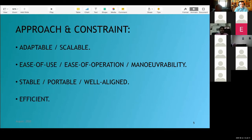Being a mechatronics graduate, our focus is mostly on end-to-end design. It should not focus on just one thing, it should focus on everything: ease of use, ease of operation, and maneuverability. Ease of operation and ease of use are understood by themselves, but maneuverability means that the mechanism should never be a hindrance to the robot.